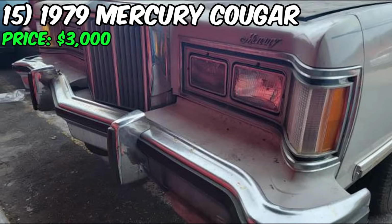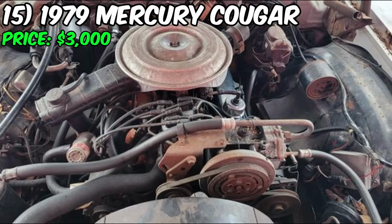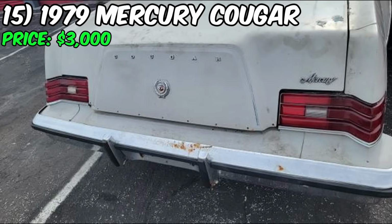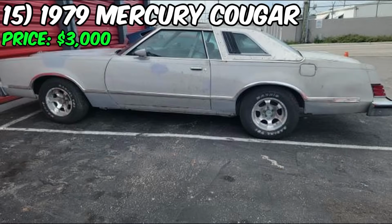This Cougar is rocking a clean title, which is always a good sign. Under the hood, you'll find a beastly 8-cylinder engine that's sure to purr like a kitten and roar like a lion. And with a rear-wheel drive setup, you can expect some serious fun behind the wheel. The seller has gone ahead and replaced the carburetor and fuel pump, so you won't have to worry about those pesky issues that can come with classic cars.